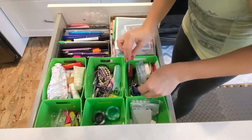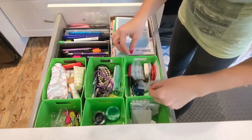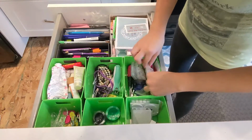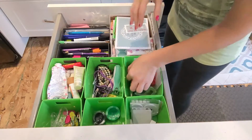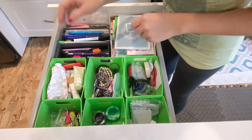Then I moved on to my little knickknacks. It's just things that I use around the house. Screwdriver, measuring tape, just random little things that I like to keep at hand in the kitchen. But there's not much to get rid of here. That's because I do try to keep this in control so that the drawers don't jam.